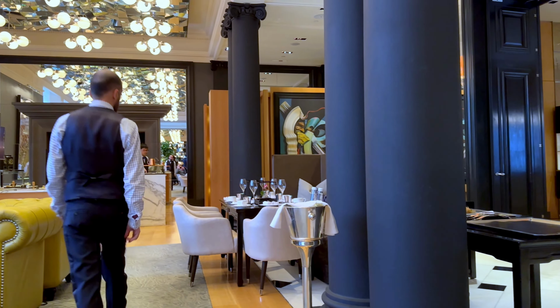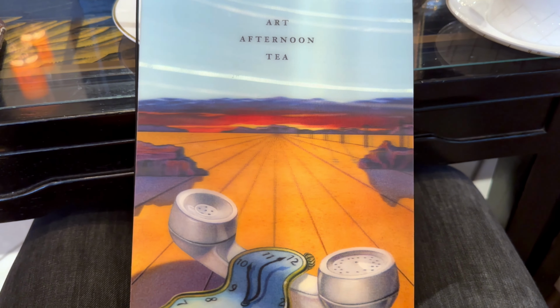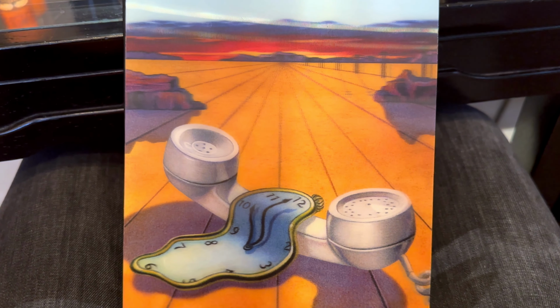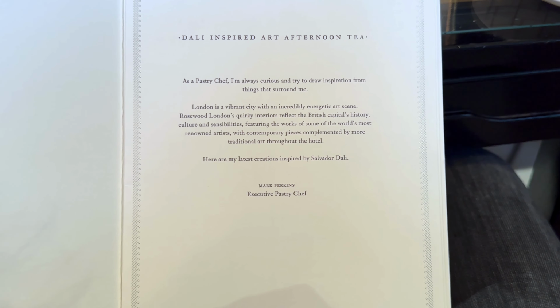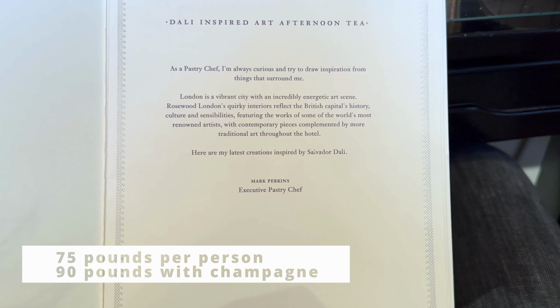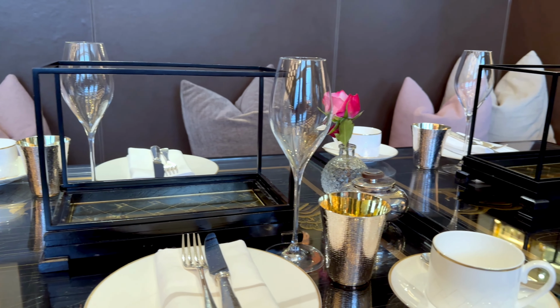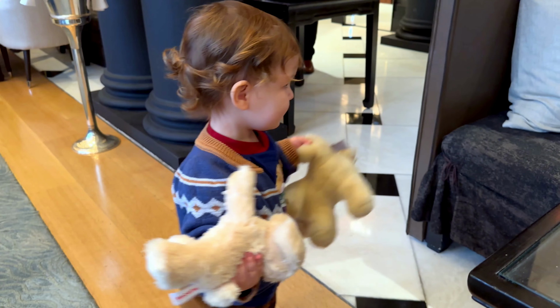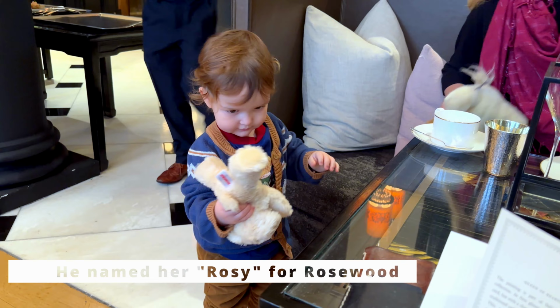We were previously here in 2019 when they were celebrating Van Gogh. This time around, it was Salvador Dali. Every dessert was inspired by Dali's work, while honoring London's spot as one of the art capitals of the world. They even gave our son a pet dog. He named her Rosie in honor of the Rosewood Hotel.